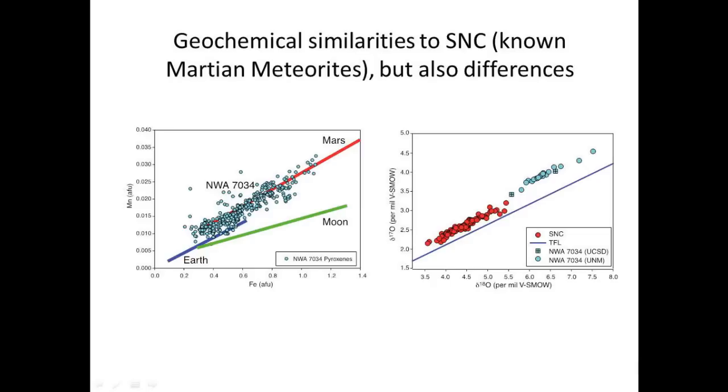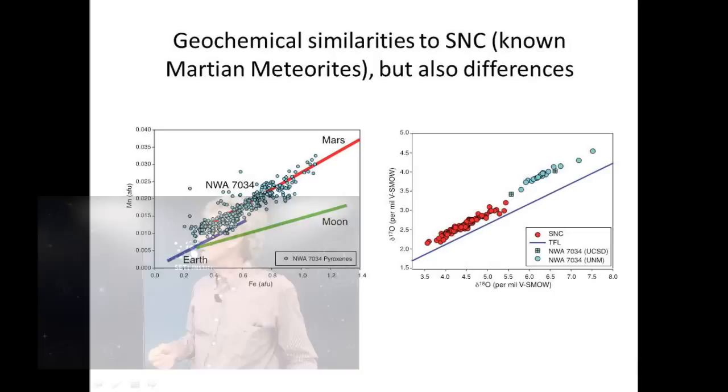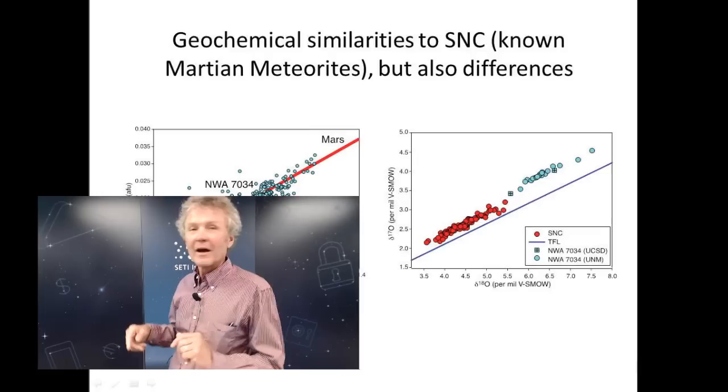To delve into that further, I did the next step, which is normally done with Martian meteorites, and that is to determine the oxygen isotope composition. When we got the oxygen isotope data, which is shown in the diagram on the right, the person who did the analyses, Zach Sharp at UNM, said to me, "Carl, guess what? It's a meteorite." I said, "Great." He said, "But it's not Martian. It doesn't fall in the array of Martian meteorites." And those are the red dots on that diagram. So it's offset.